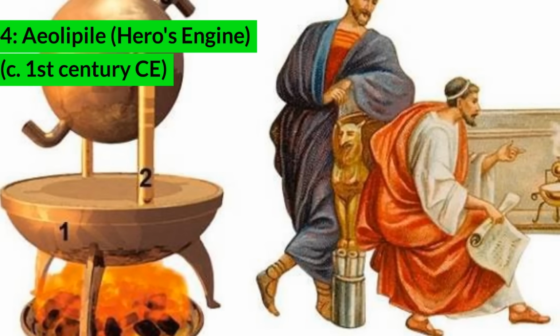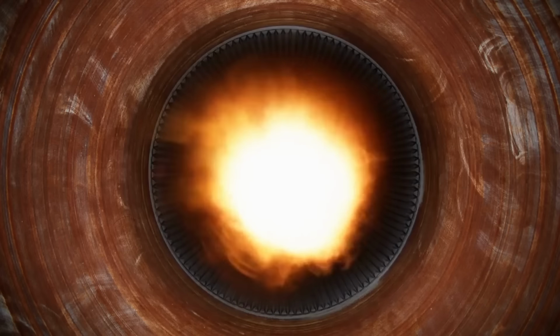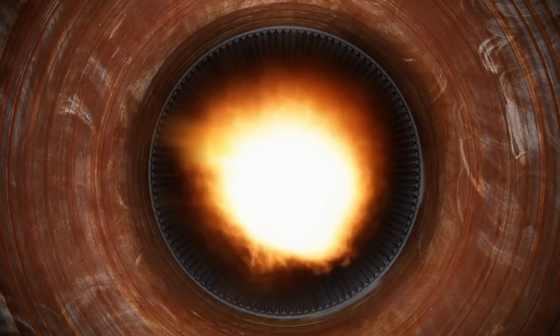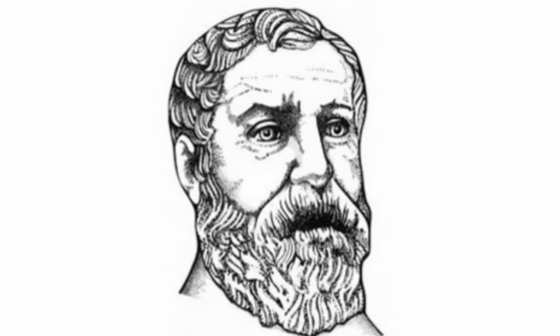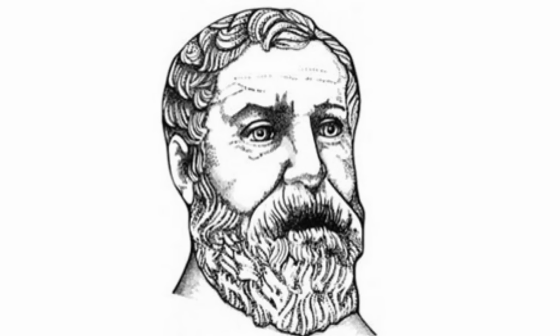4. Astrolabe, Hero's Engine, c. 1st century CE. The Astrolabe, also known as Hero's Engine, is considered the first recorded steam engine. Invented by Hero of Alexandria, it consisted of a spherical vessel mounted on a pair of tubes that allowed steam to escape, causing the sphere to rotate.